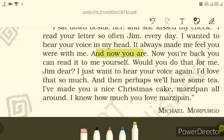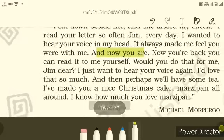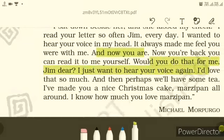"Now you're back. Can you read it to me yourself? Would you do that for me? Would you do that for me, Jim dear? I just want to hear your voice again. I would love that so much." And she says, "Would you do that for me? I want to hear your voice so much again. Please go on and read the letter for me. I would love that so much. And then perhaps we'll have some tea."